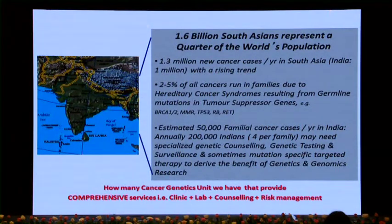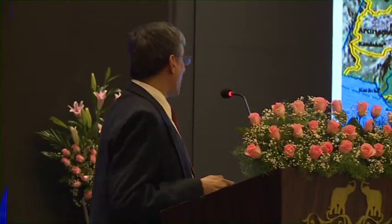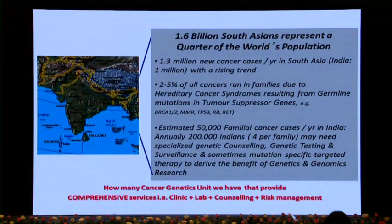And if we take 4 members per family, we have 200,000 people, not necessarily patients, who require specialized genetic counseling, testing, surveillance, and now sometimes specific targeted therapy, to derive the benefit of all the wonderful research that the world has done in the last 20 or 30 years. But unfortunately, how many comprehensive cancer genetics units do we have? Unfortunately, we do not have a single comprehensive cancer genetics unit to serve 1.6 billion people.